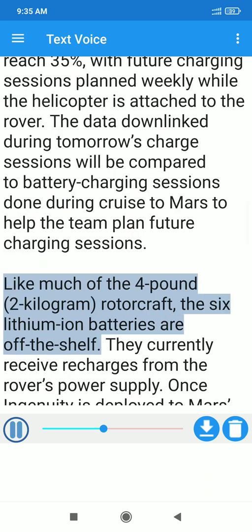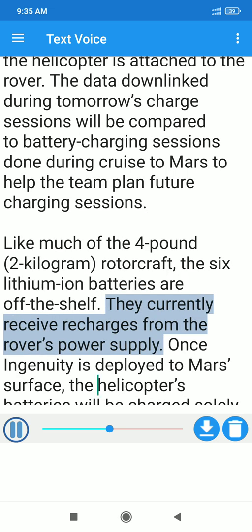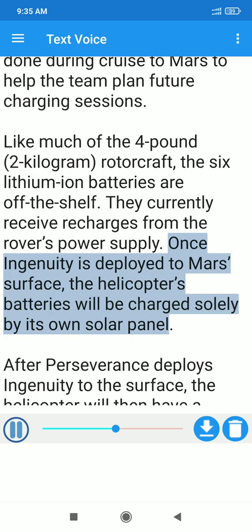Like much of the 4-pound, 2-kilogram rotorcraft, the 6 lithium-ion batteries are off the shelf. They currently receive recharges from the rover's power supply. Once Ingenuity is deployed to Mars' surface, the helicopter's batteries will be charged solely by its own solar panel.